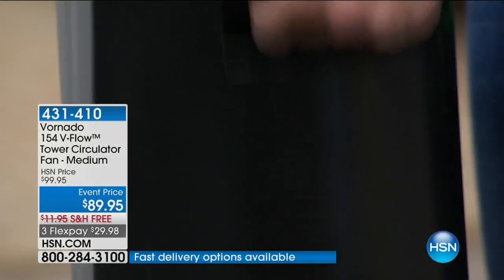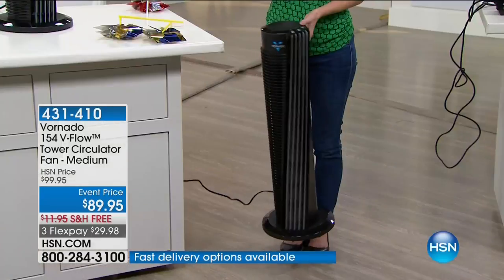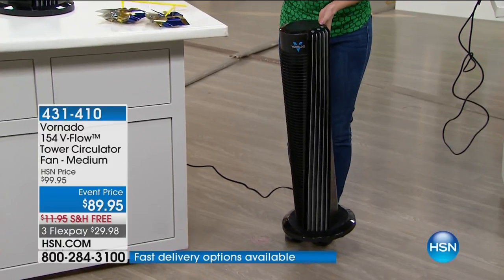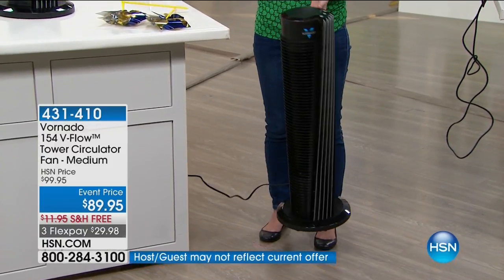And then, of course, I love that Vornado always has lightweight machines. This great machine is only 8.5 pounds, which is amazing. So if you wanted to move this from room to room, you totally can. It's easy to grip and it's lightweight.